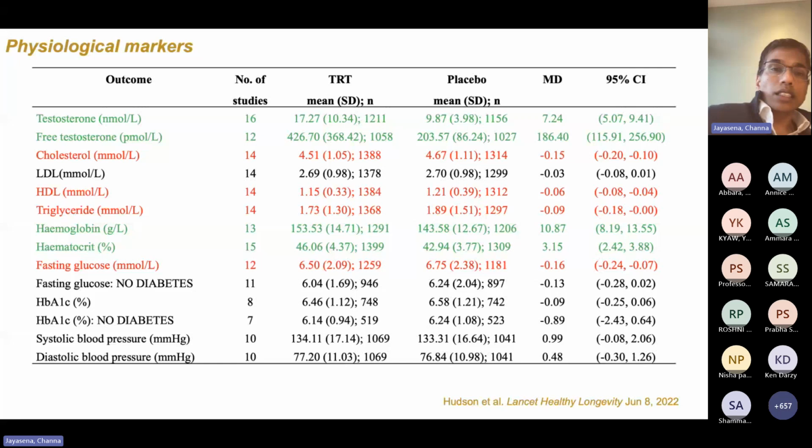So there's a wealth of data that we're looking at, and just to simplify it, anything in green means that it went up in the testosterone arm, and anything in red means it was lower in the testosterone arm, and anything black didn't change. So as one would expect, when you're giving testosterone, you would clearly increase levels of testosterone and free testosterone.